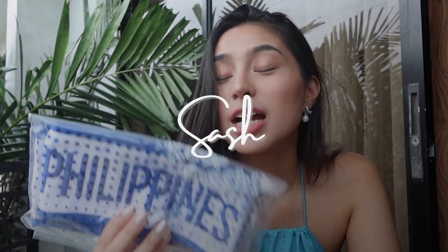Next inside the bag is, of course, my sash. Really, really important. I can never lose this. I don't think they'll ever replace it if I lose it, so I always have to protect it with a Ziploc. And I have a weird obsession with Ziplocs, so yeah, if you know me, I actually have a full-on collection of Ziplocs in my room, from the smallest ones to the biggest ones. But then again, I have to be sustainable, so I always reuse the Ziplocs that I have here in my house.